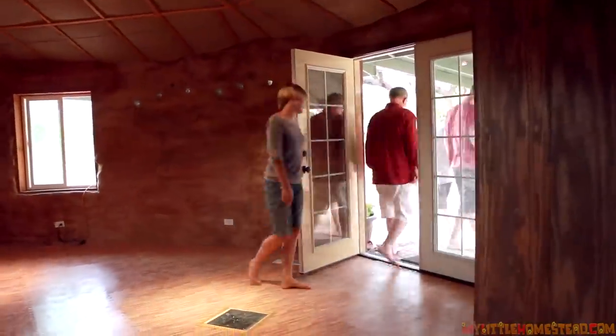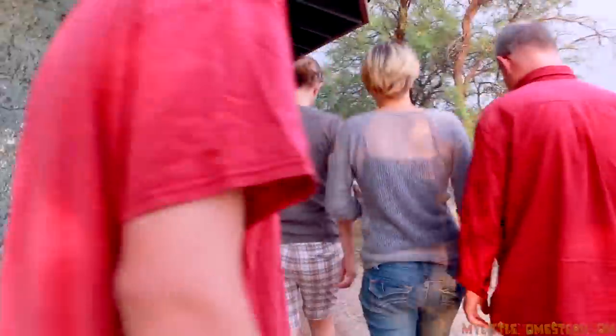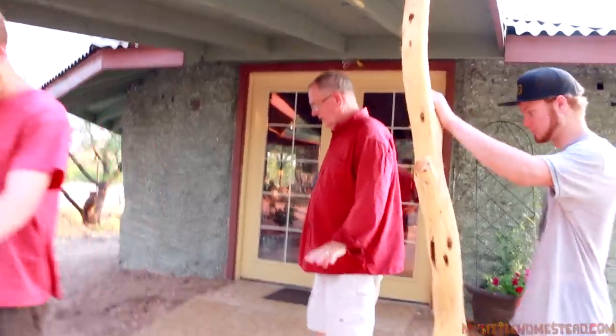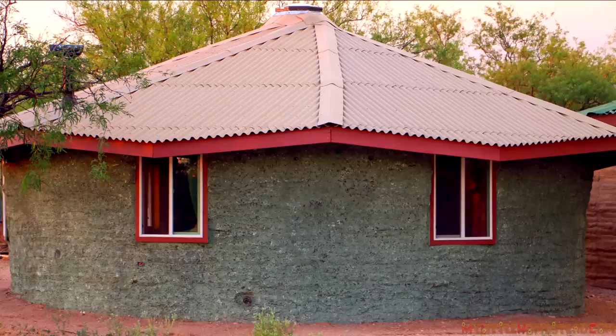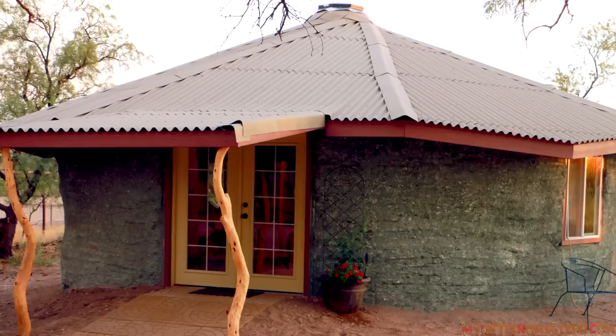All right, so let's go outside. Collects light and reflects it on the inside at the bottom of the stairs. Oh, and here's a little bit of cob on our window. And then we installed a little bit of a patio here in front of the, actually it's an entryway ramp. So that wraps it up for this building.